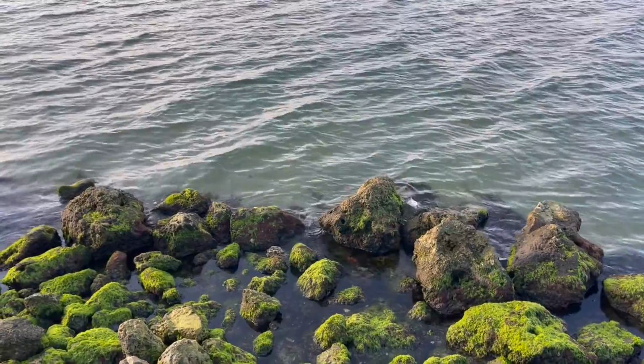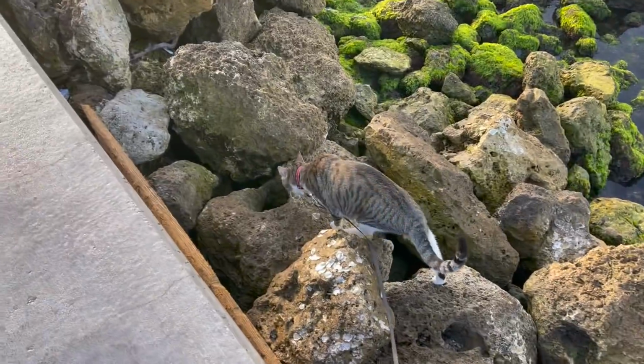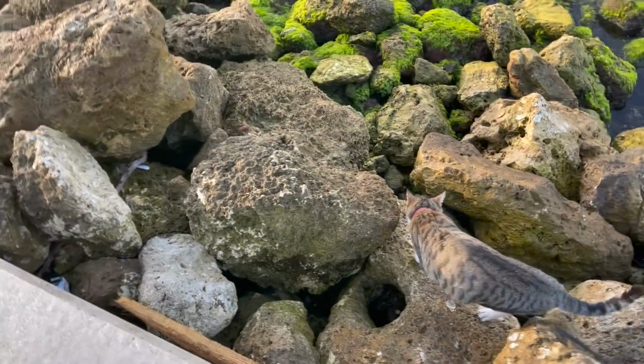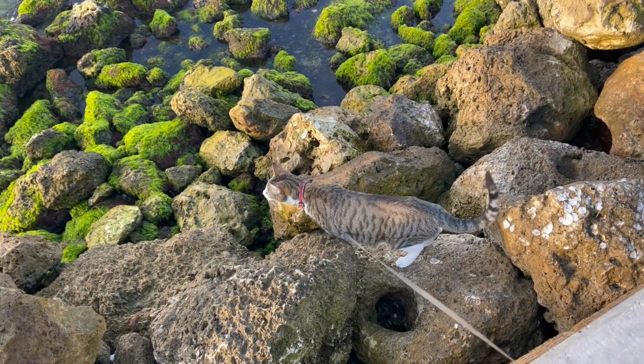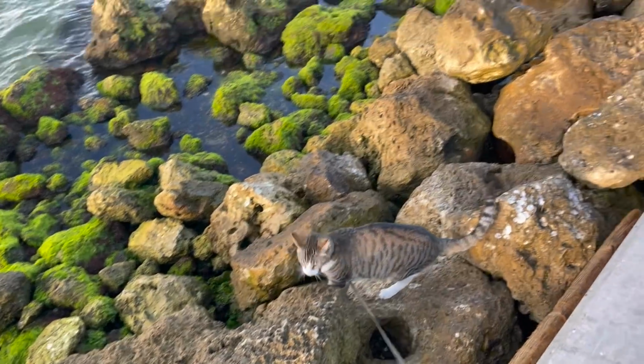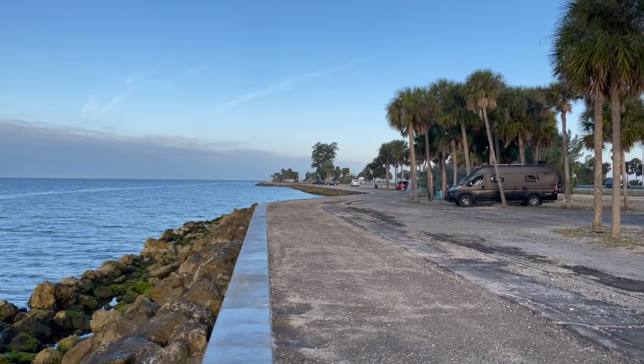But what a great view and a great placement. So there's nobody around me, nobody to block me in, it looks like. So just really pleased with this. Pretty cool, right? Day at the beach. Pretty cool view for the day, right?